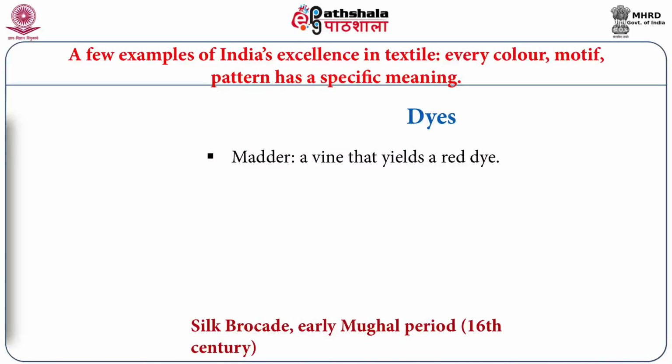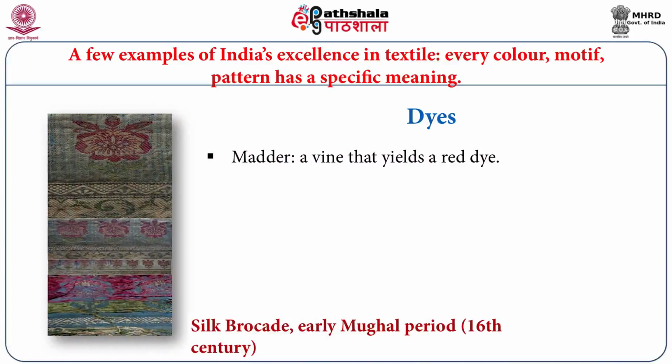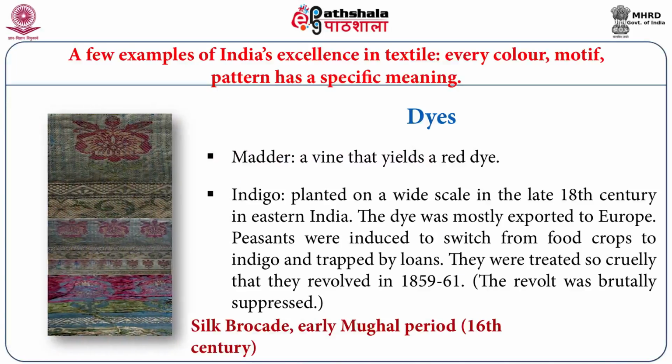The Indian textile industry is also famous for the various kinds of dyes that were used on textiles to produce colored threads and designs. One such is madder, a plant that yielded a red dye. Indigo is the most famous plant, which was planted on a very large scale in late 18th century eastern India. The dye was mostly exported to Europe, but we have early evidence of indigo plantation in India, and it was also exported to other parts of the world.